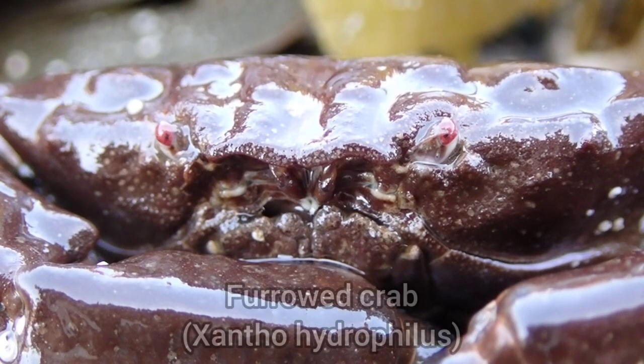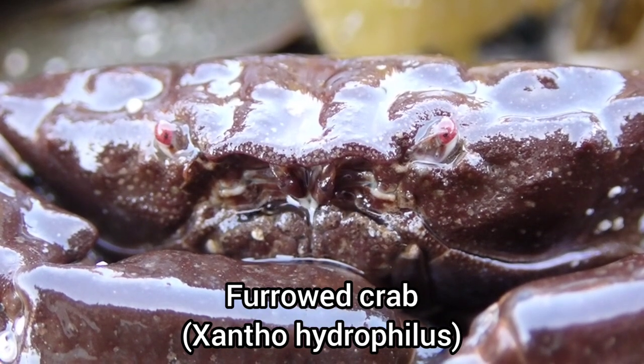And speaking of regular furrowed crabs, I managed to find a fairly large one shortly after.